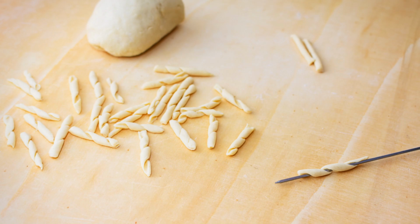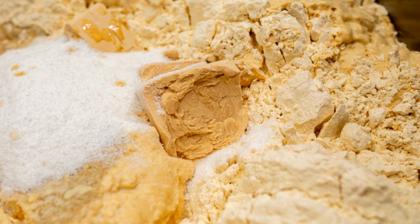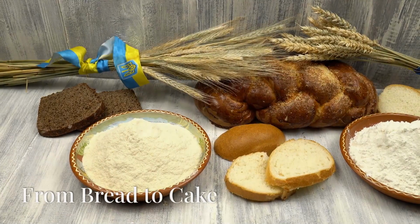So, whether you're a seasoned baker or just starting out, understanding flour is key to unlocking a world of delicious possibilities. Ready to dive in? Let's explore the wonders of flour together and elevate your baking game to new heights.